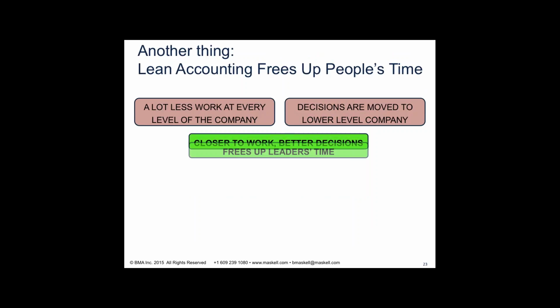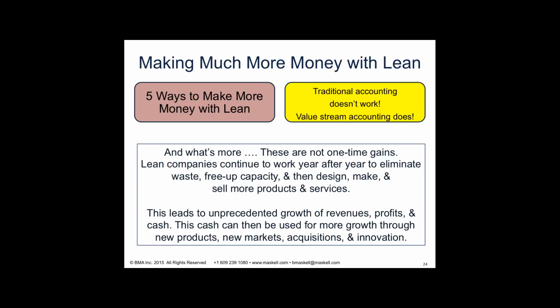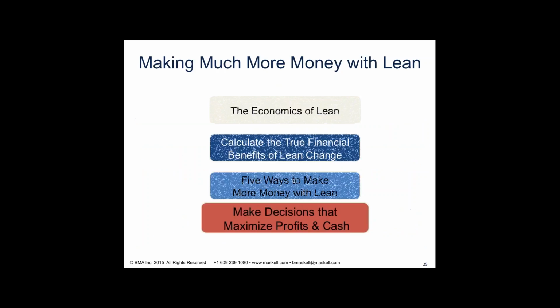Okay, I've got to wrap this thing up. So lean accounting frees up people's time. It also enables us to make decisions at the lower level, because the information is simple and we have standard work with our box score. So that's it. 5 ways to make more money with lean. You know, traditional accounting doesn't work. Lean accounting methods give you great benefit, and it's not a one-time gain. This is something that happens year after year after year. Eliminate waste, free up capacity, design, make, and sell more products. Free up the people's time so that they can then use their time in ways that are much more strategic.